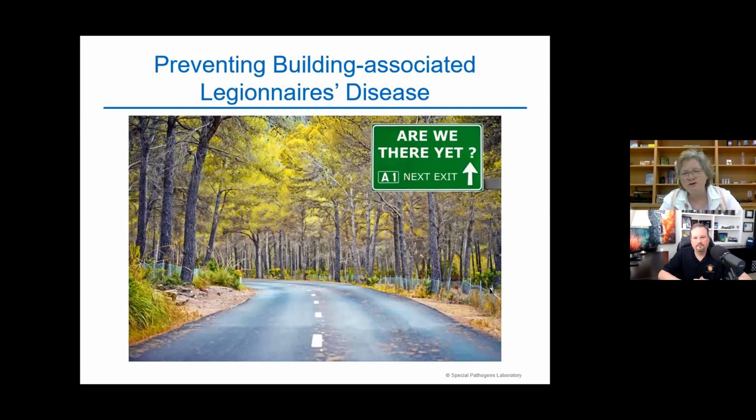So in terms of the road that we're on in preventing building-associated Legionnaires' disease, this says, are we there yet? We have come a long way. What I usually say is, my experience over many, many decades now of preventing Legionnaires' disease in building water systems, I like to say, I'm not old, I'm experienced. And someday you'll get to that point, Trace, and you'll be able to use that phrase. I just had a birthday, I don't feel that I'm far from it. Okay. No, you're only as old as you feel. That's right. So we'll be forever young.